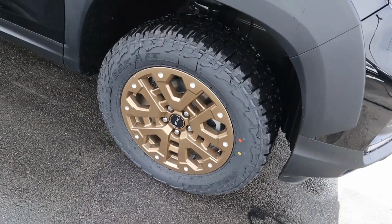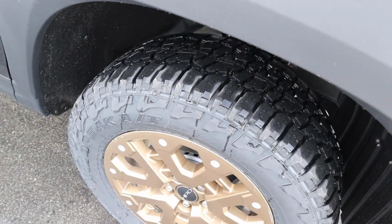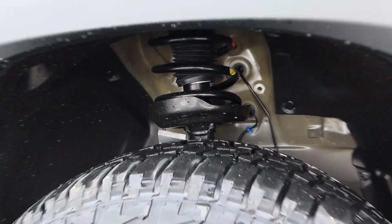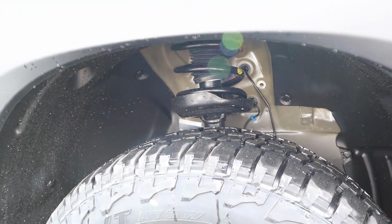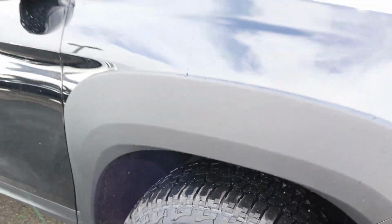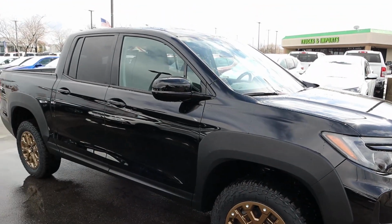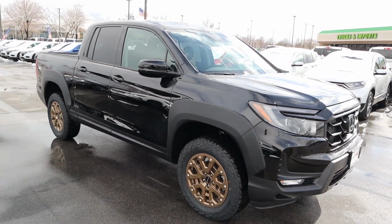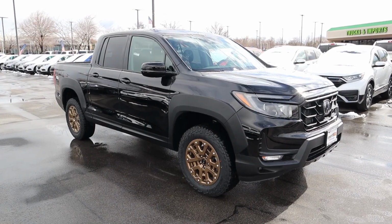Now these tires are aftermarket. You can see they're super aggressive. And this is one of the first changes I'd make to the Ridgeline, is get aggressive tires. Now this truck does have a 2-inch lift, which has also been added to it, and that's why the stance is so crazy on the Ridgeline. Other than that, you guys can see everything's pretty much all blacked out on the side. We've got a decal on the back, which we'll go over in just a moment. But yeah, this truck with a lift looks really good.